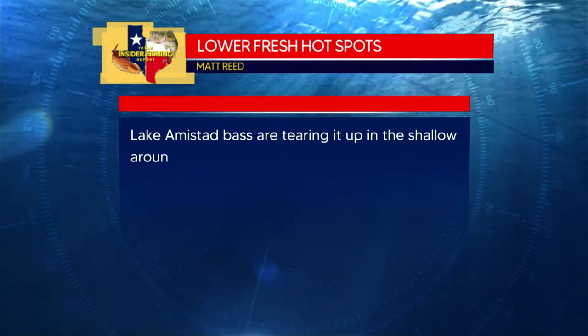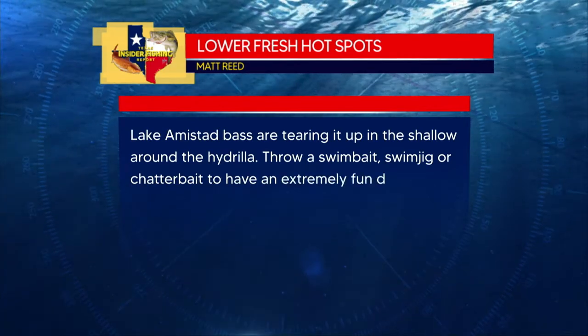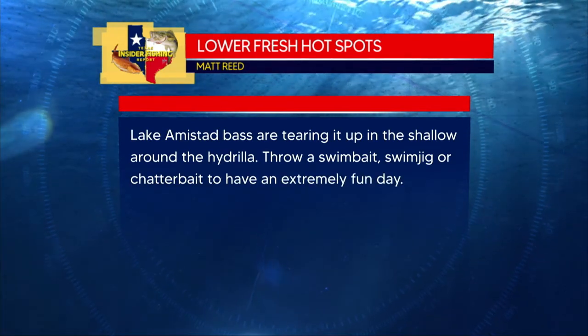Let's see. In Lake Amistad, the bass are tearing up in the shallows around the hydrilla. Throw swim baits, swim jigs, or chatter baits and have an extremely fun day.